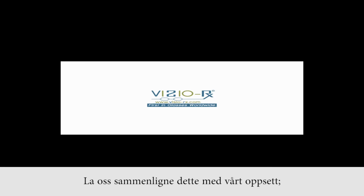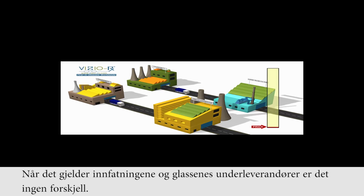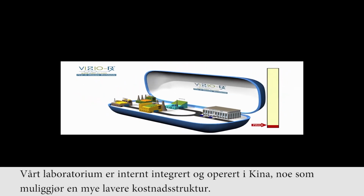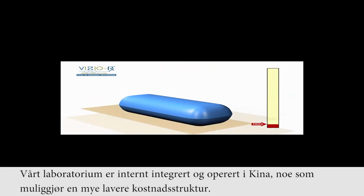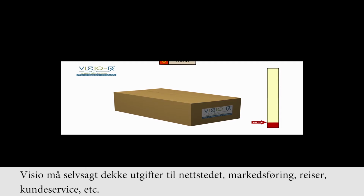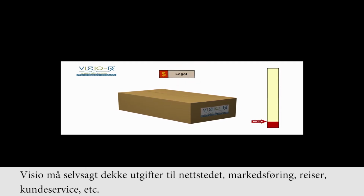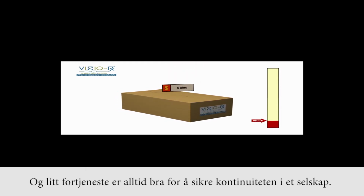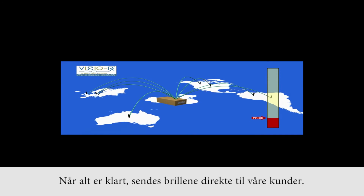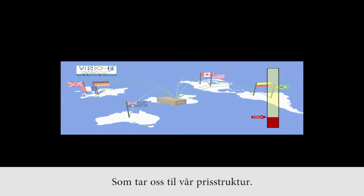Let's compare this to our setup. For the frame and lens subcontractors, nothing changes. Our lab is internally integrated and operated in China, which allows for a much lower cost structure. Obviously, Visio-rx needs to cover our expenses for our website, marketing, travel, customer service, etc. And a bit of profit is always good to ensure the continuity of a company. When ready, the glasses are shipped directly to our customers, which gets us to our price structure.